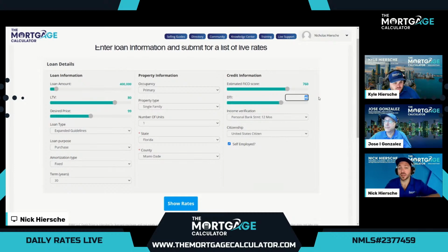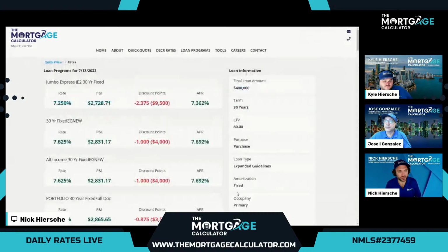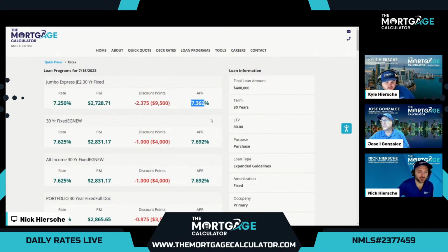So most of our self-employed borrowers qualify for double, triple, quadruple the income using this method, and therefore can qualify where they wouldn't qualify before. So these programs are amazing to solve those problems. Obviously, the rates are a touch higher, but let's check out the non-QM options. Boom, good option popped up again, 7.25 rate, 2.375 discount points and cost, a little costly there, but a final APR of 7.362.